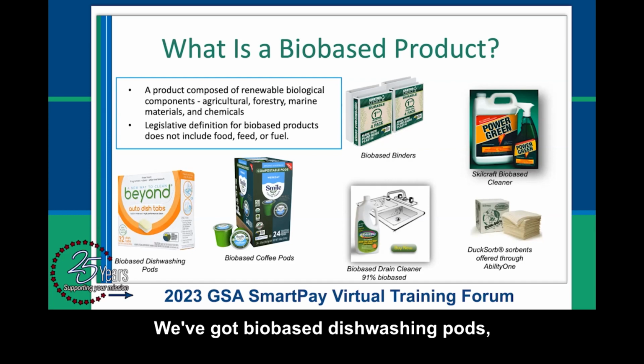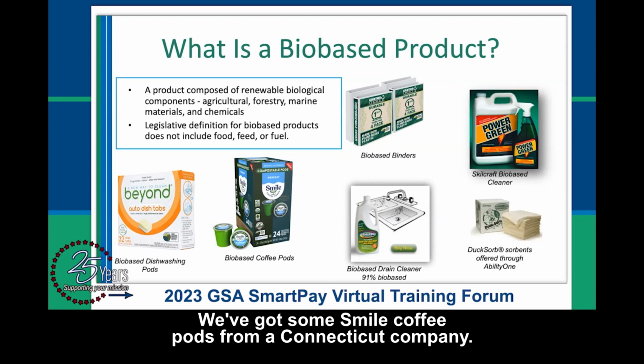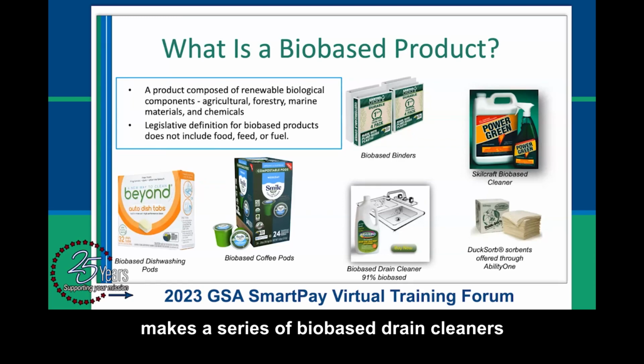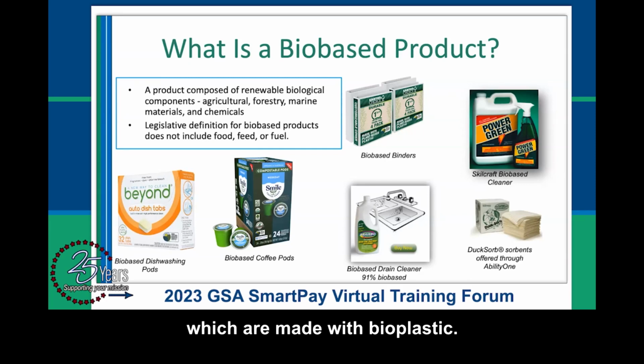We've got bio-based dishwashing pods. You can find that all over the place. But this particular one is from a company in Wisconsin. We got some Smile coffee pods from a Connecticut company. The pods and the packaging for the pods are bio-based. Drainbow out of California makes a series of bio-based drain cleaners and treatments for septic systems. Duxsorb out of California makes a series of various types of sorbents for spills. And we also have some bio-based binders up there, which are made with bioplastic.